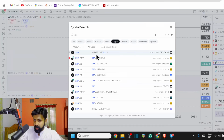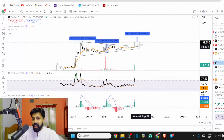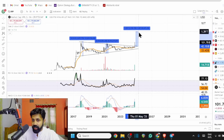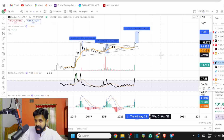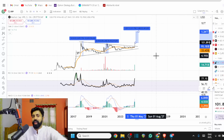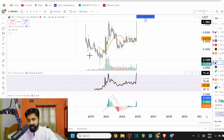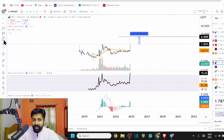So that's one. Now we go to the next one, which is a 30x after that breakout. Fine, let's extend that. That takes you all the way up to $1 trillion plus in XRP, and a 13x from where we are now. How practical is that? Let's check. Because in the crypto market, there is nothing impossible. It goes parabolic, it goes nuts.